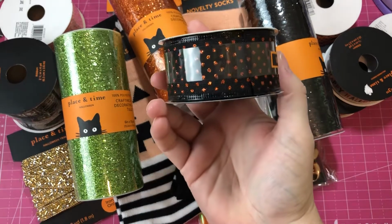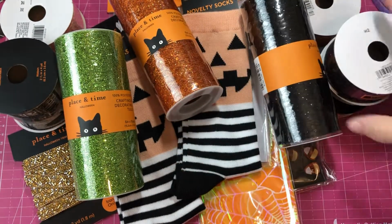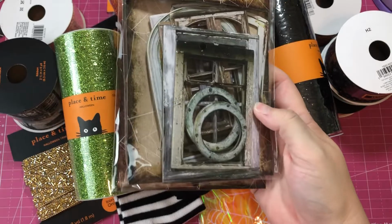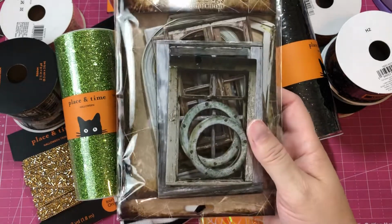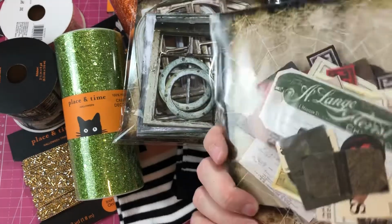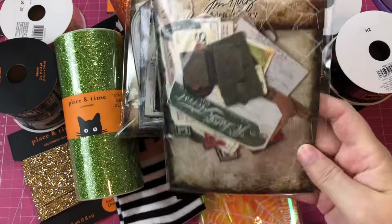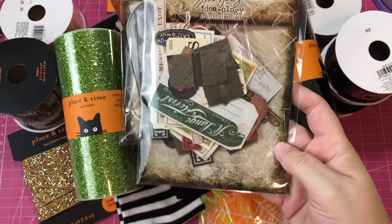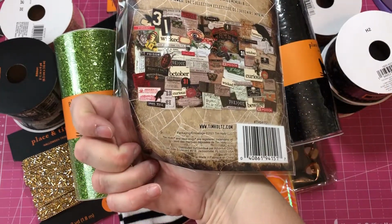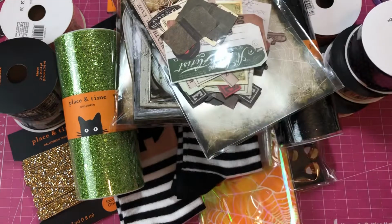I did pick up another one of these. And then some of the Tim Holtz stuff. I picked up these frames. I don't think these are on sale. I think I used a coupon. But again, it's a situation where if you don't pick it up when you can, they're gonna sell out. And then I've got his little ephemera pack here. So I picked that up.